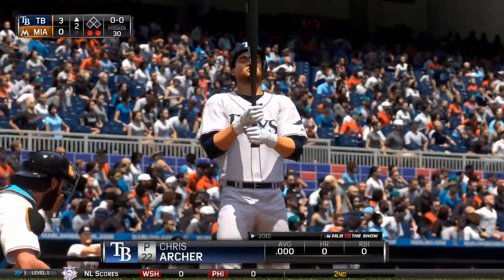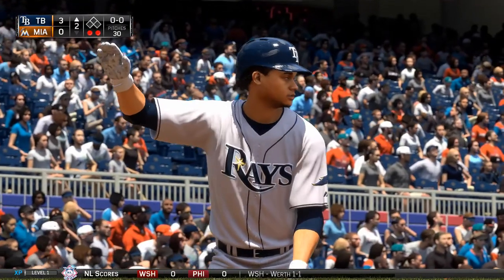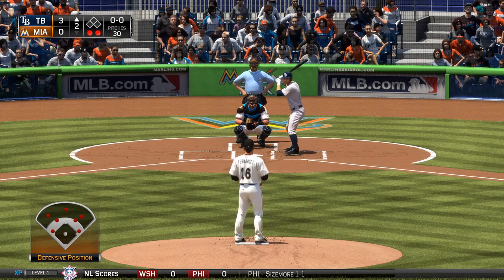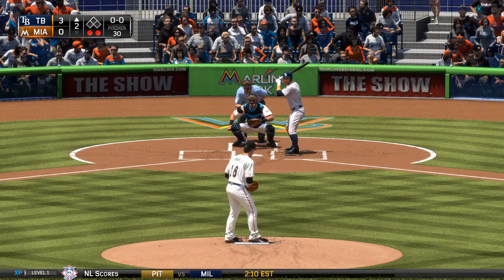Chris Archer will take his cuts now. First pitch coming.